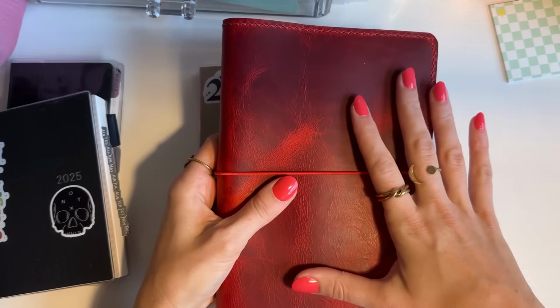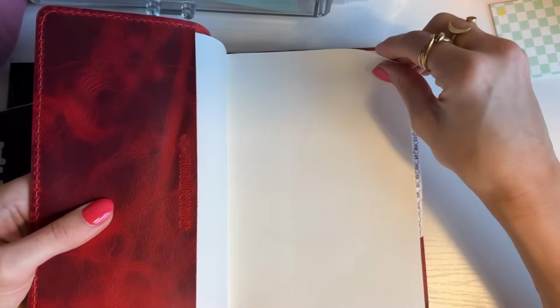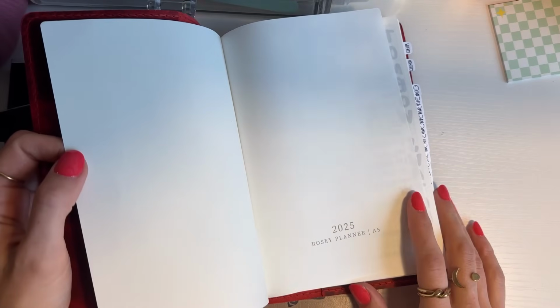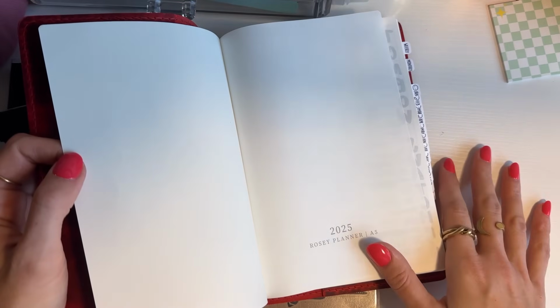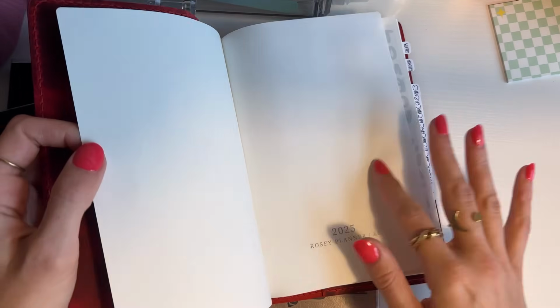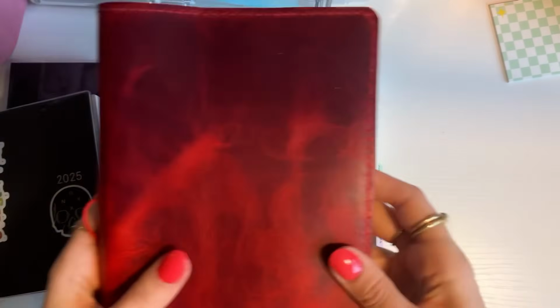Now, this beauty is new to me this year. This is actually just a leather cover, but the planner itself is the Rosey Life planner. This is the A5 2025. This is going to be replacing what I was using in 2024, which was the Hobonichi Cousin. This is for all of my memory keeping for my family.